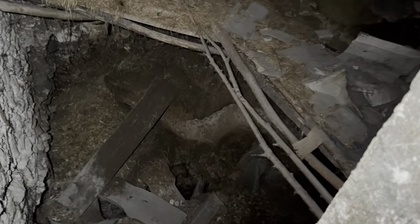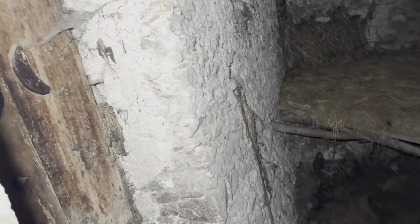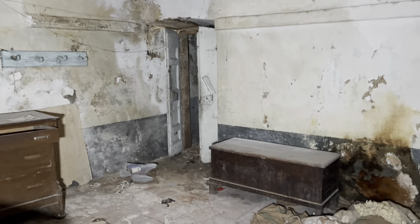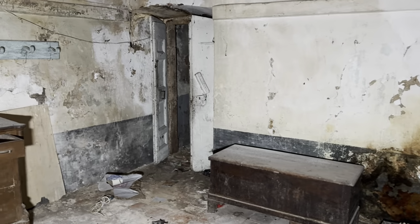What sort of demon? And look, it's got a ceiling on this as well. What is this all about? I want to know how you get to that door. Although I don't know if I can get down. Weird, very weird place. Right, let's get looking upstairs.